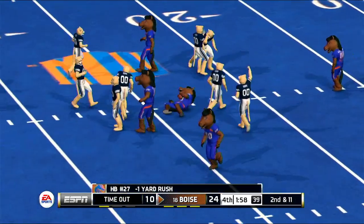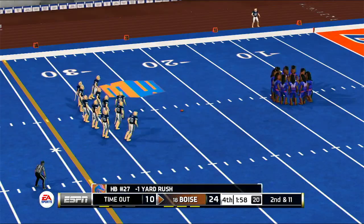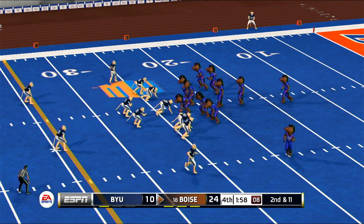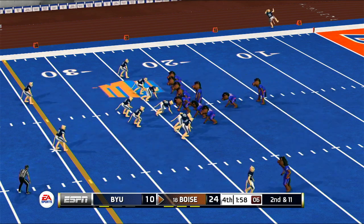And he tackles him hard at the 23-yard line. Nowhere to go for the halfback. That's a loss of one. And I'll tell you what, not only was this great penetration, but it was a heck of a hit, too.